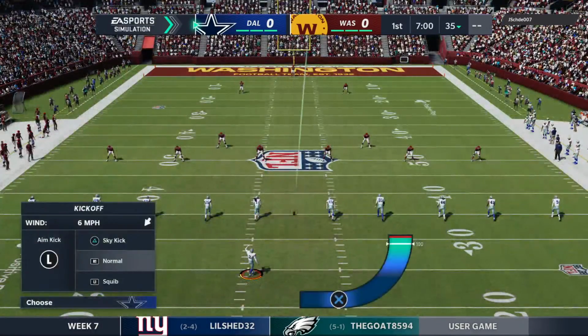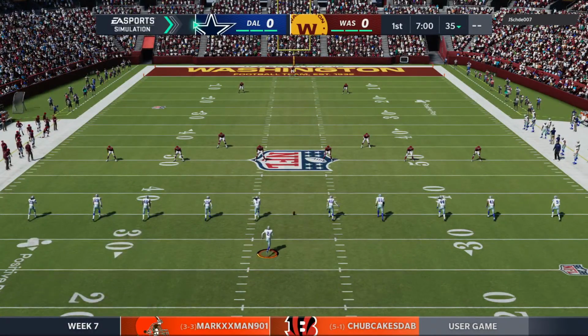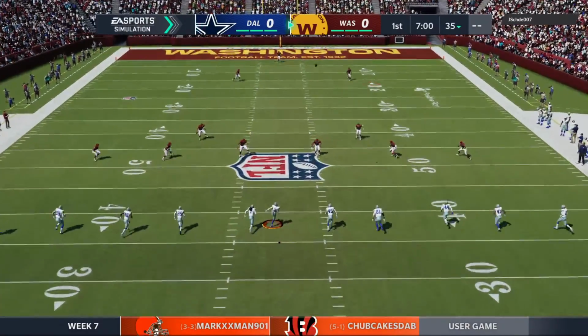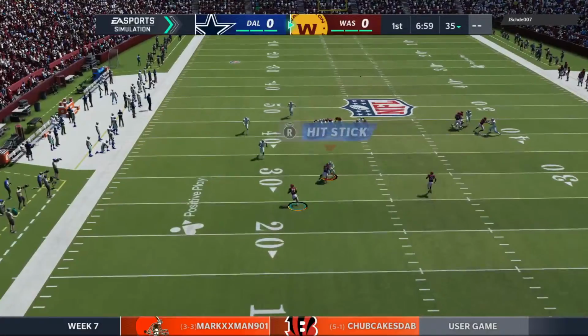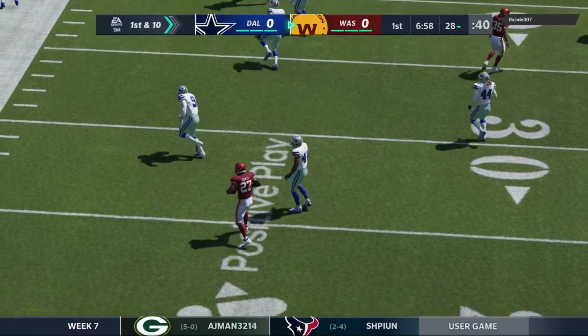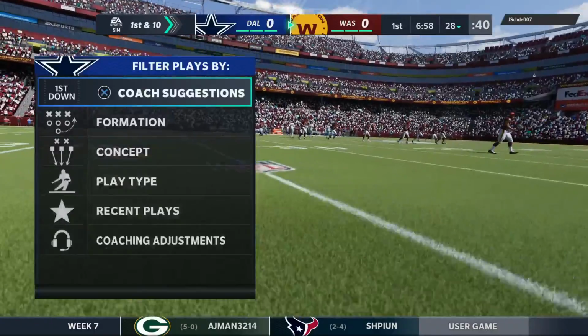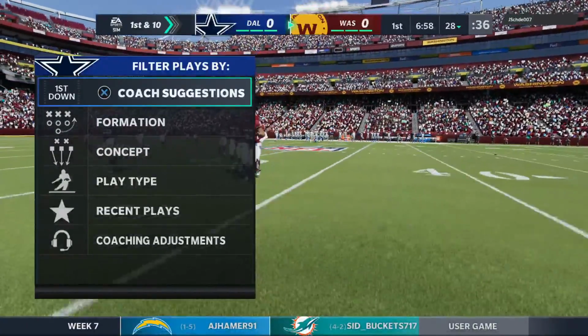Greg Zuerlein to kick off for Dallas. Getting toward the halfway point of the NFL season. Week 7 is underway on EA Sports. Here's Robinson. And he's up across the 25 and down at the 28. Over 1st and 10 at their own 28-yard line.